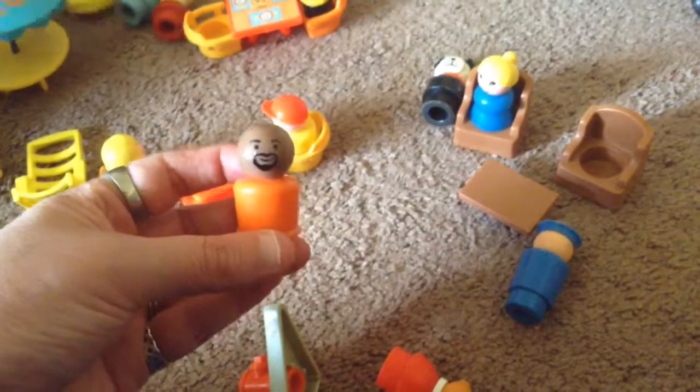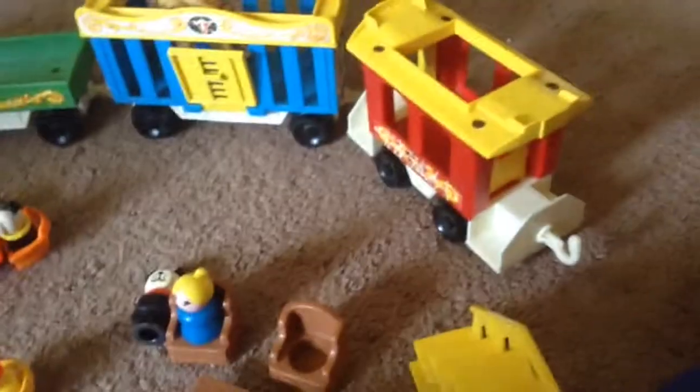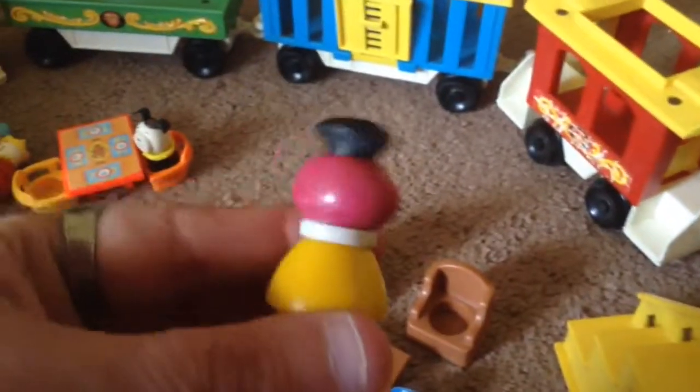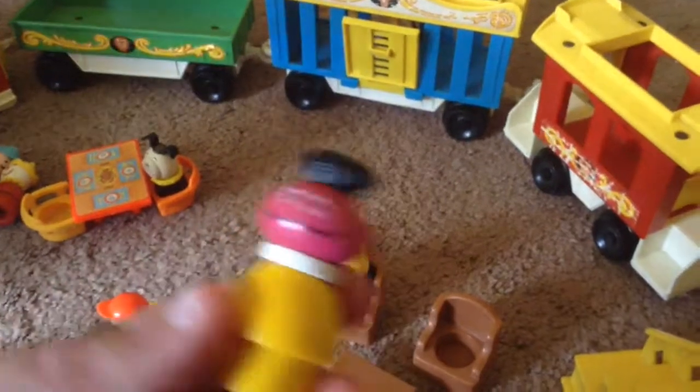Gordon. So now I have Gordon to go in with my Sesame Street house. I am rearranging my shelves at the moment, so everything is in a box and piled up down here. But there's my Sesame Street house. So Gordon goes with that. This fire hydrant guy goes with that set. And Roosevelt Franklin or something like that. I'm not for sure, but he's cute.